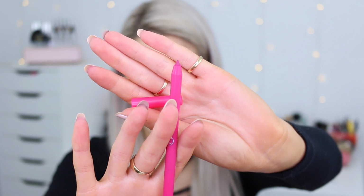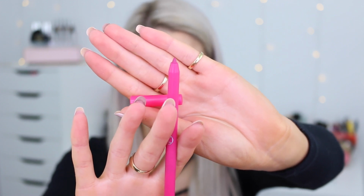Ooh, what are these? Ooh, I think they're pencil liners. Let me have a look. So this one is in the pink packaging in the Sigma pink color. And I believe these are just pencil liners maybe. It's a lip liner. Oh yay, so I can pair that with that pink power stick. So that's a lip liner. So all the others must be lip liners too. Yes, they are. They're all lip liners.